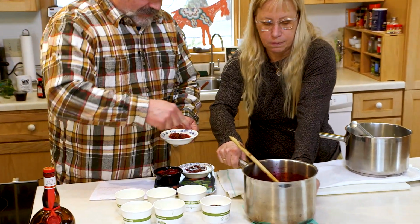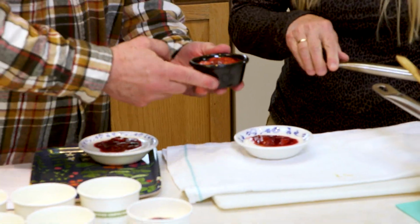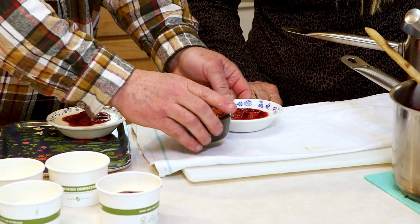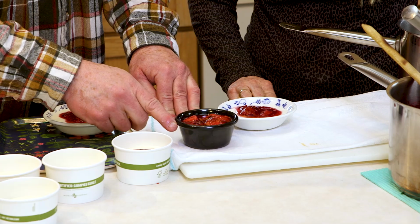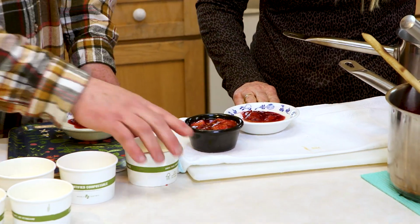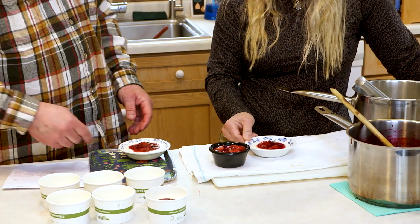Now, look how nice the white contrast is with that border. Believe it or not, this is all the cream underneath here. I wish I would have done a little dollop like this because this black ramekin would have looked great. Regardless, the taste is going to be there. You wouldn't really want to use a white bowl. You should use something colorful.